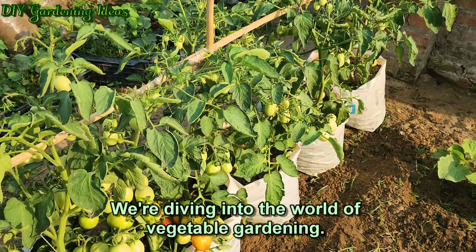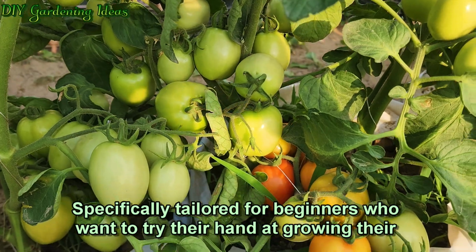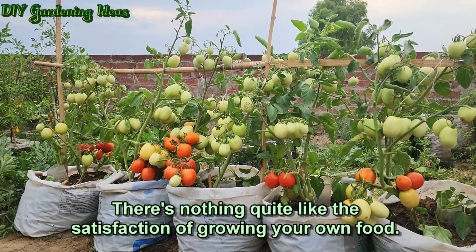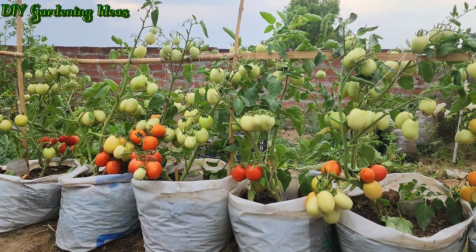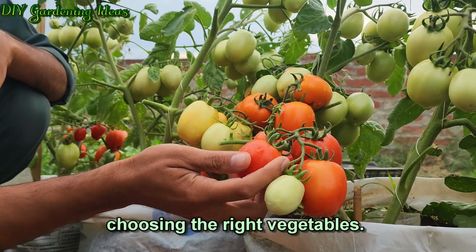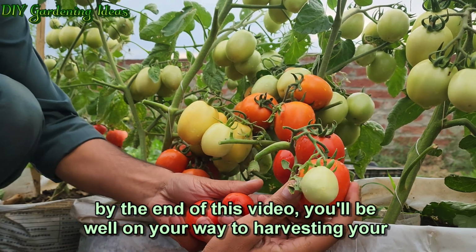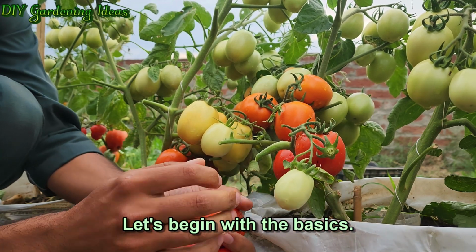We're diving into the world of vegetable gardening, specifically tailored for beginners who want to try their hand at growing their own veggies right at home. There's nothing quite like the satisfaction of growing your own food, and it's not as intimidating as it may seem. We'll cover all the basics, from selecting the right location to choosing the right vegetables for beginners. By the end of this video, you'll be well on your way to harvesting your very own fresh, homegrown produce. Let's begin with the basics.